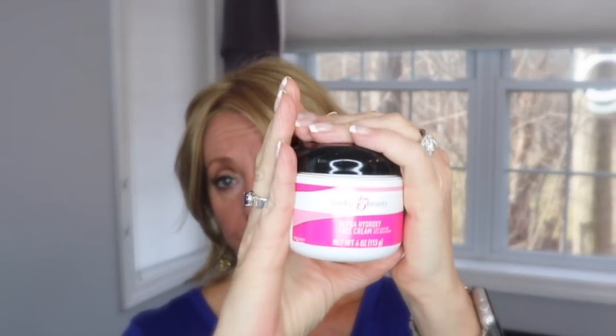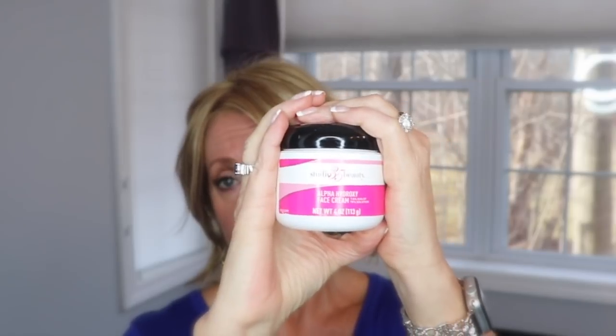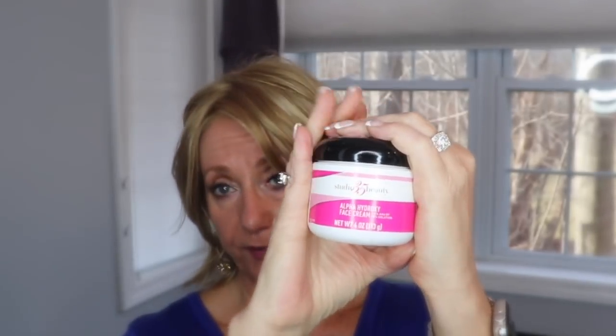And then I have been using this, I don't even know how long, but this is the Studio 35 Beauty Alpha Hydroxy Face Cream. I get this at Walgreens. I'm sure you can get it anywhere, like maybe online, on Amazon, but I get mine at Walgreens, and sometimes Walgreens has really great sales. You should check the flyers, but you know, you can buy one, get the other half off or something. So this I use probably differently than anyone recommends that you use it.